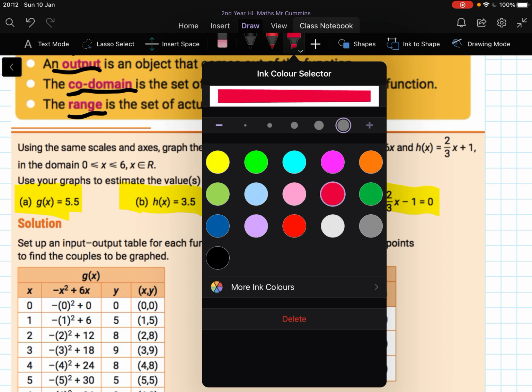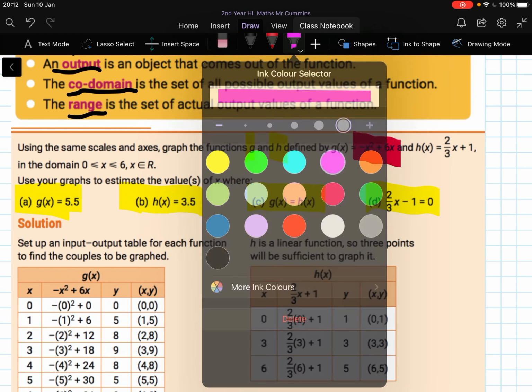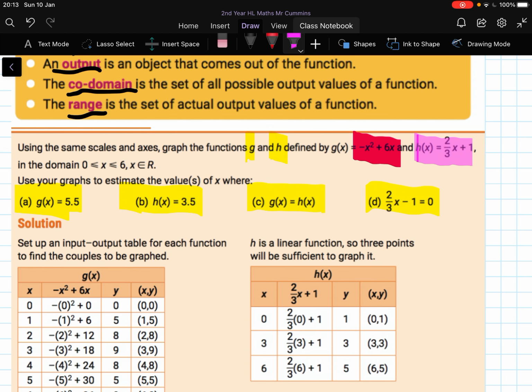So here you have one function, which is this one. It looks kind of quadratic-y, doesn't it? Because it has a minus x squared. You may even be able to tell before we look at this, is it going to be a U shape or an N shape? Because of that little negative sign in front of the x squared. And then we have this other one, h of x, which is 2/3 x plus 1. Because that hasn't got an x squared, we're fairly sure it's not going to be a curve. It's going to be some sort of line, maybe a linear function.